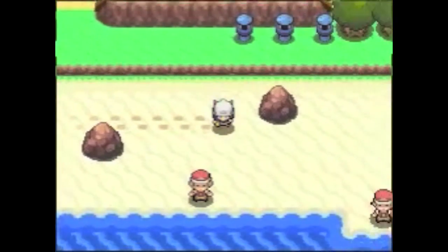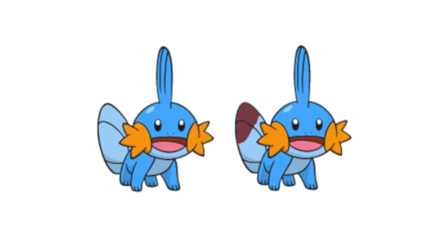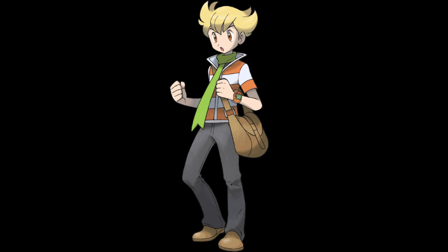In Diamond and Pearl's data, a set of beta sprites of Mudkip is available. These sprites are weird because Mudkip's head fin is shorter than usual, and one of the sprites has a weird red blotch on its tail fin. I'm guessing it's just a glitch, but maybe Mudkip was intended to have a different tail fin for its male and female forms.